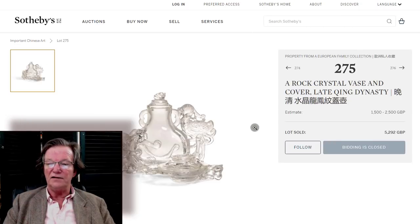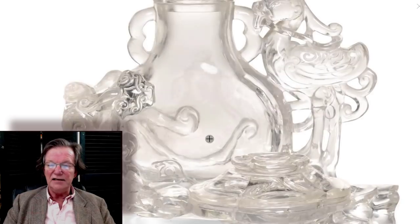All right, and then over here to this, the rock crystal vase, late Qing Dynasty.